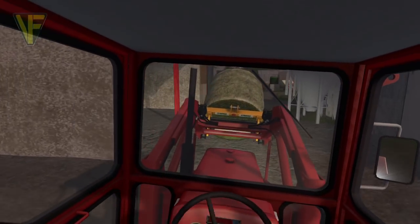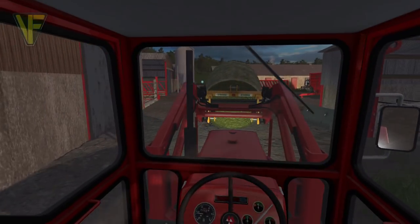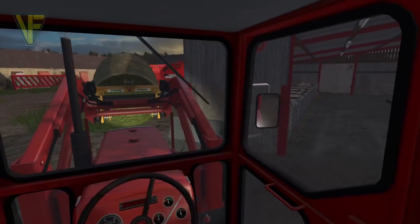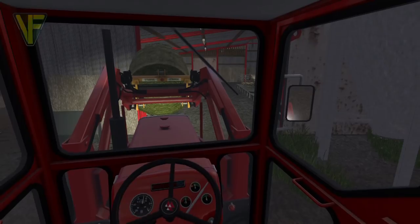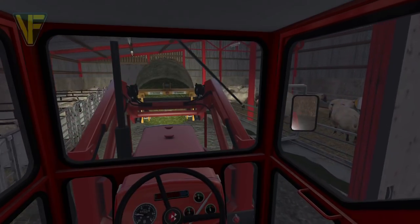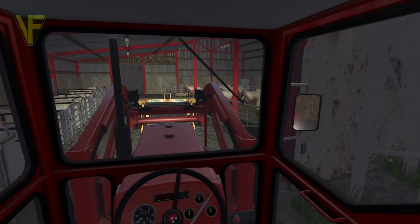So this is one of our grass bales. We're going to give this to the sheep. This one. And what I'll do is reverse up. There we go. And get this in here. Oh, not quite far enough. Not good to jolt the tractor like that. There we go. That's plenty of grass for the sheep.